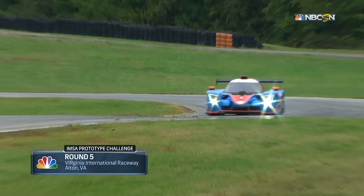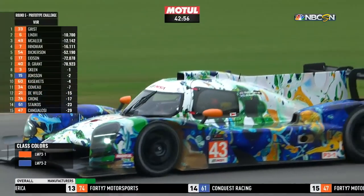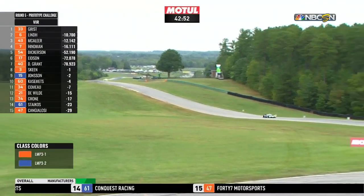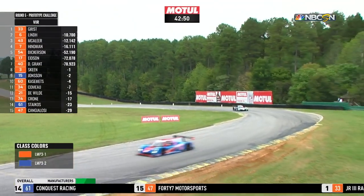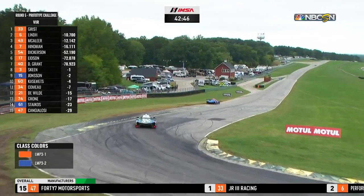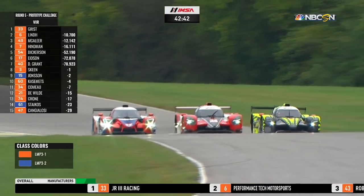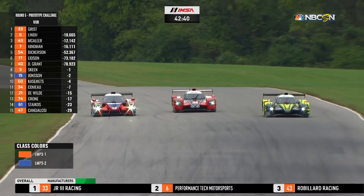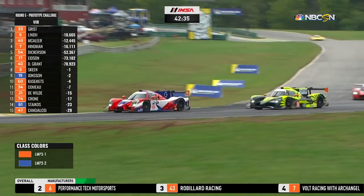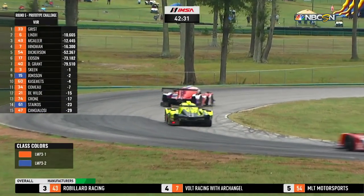Welcome back to IMSA Prototype Challenge from VIR. Stephen Mclear through the climbing S's there in car number 43 for Robillard Racing, that Duquesne chassis. Other than that Duquesne in 3rd position, all the other top 6 cars are Ligiers. The Grant brothers, David, is in 7th place in car number 40. That also is a Duquesne, but it's been a Ligier race so far, at the moment, as we see a couple of cars struggling at this stage.